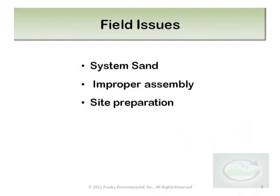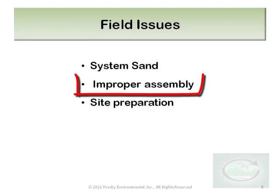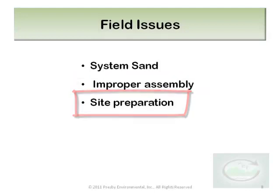Now let's turn our attention to the field itself. We're going to discuss a number of the more common problems we see when investigating why a field went down. The first issue will be the system sand surrounding the enviroseptic pipes, and others are improper raised connection assembly, and finally site preparation.